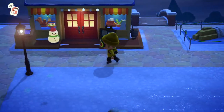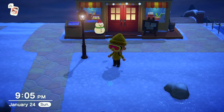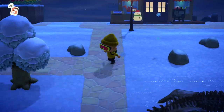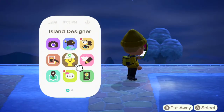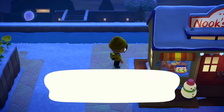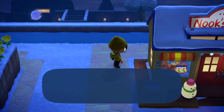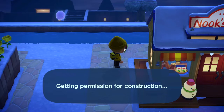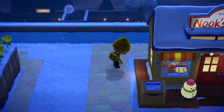That was what the main idea was for tonight. I'm pretty sure we can't move anything else. I could move my house, I believe, but I'm not going to. Let's get out our Island Designer app. Start that puppy up. We're going to remove this section of sidewalk here and take it over to the edge of the lighthouse area in the middle.